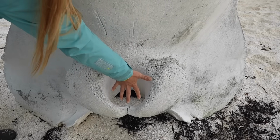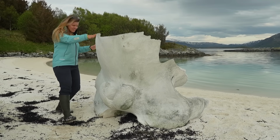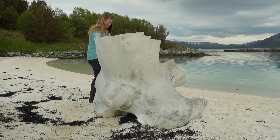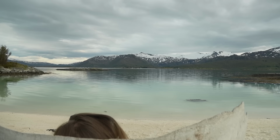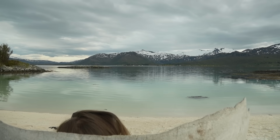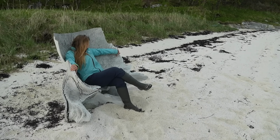Check out the size of this blowhole. And then if you come round this side, it's like a bench seat with the best view ever. Look at this. It's like an armchair. It's actually really comfy.